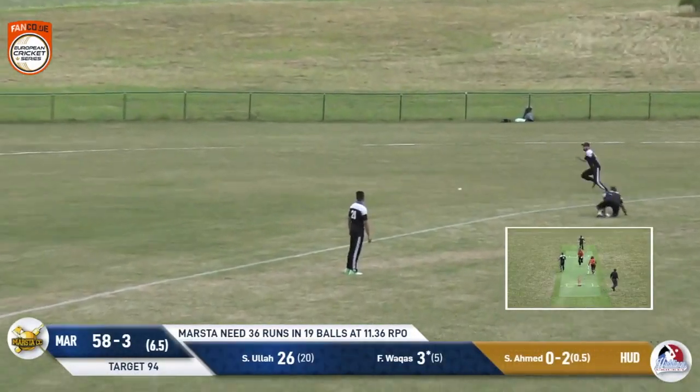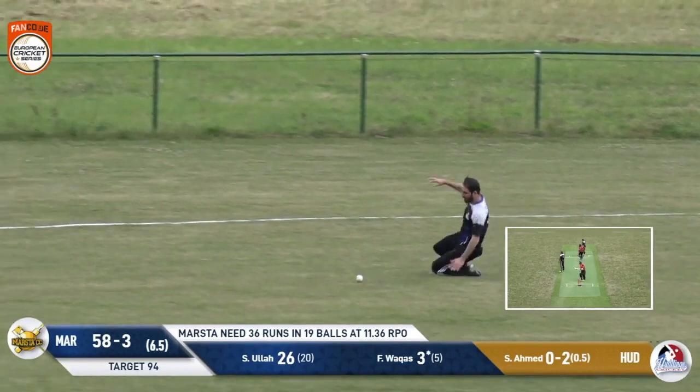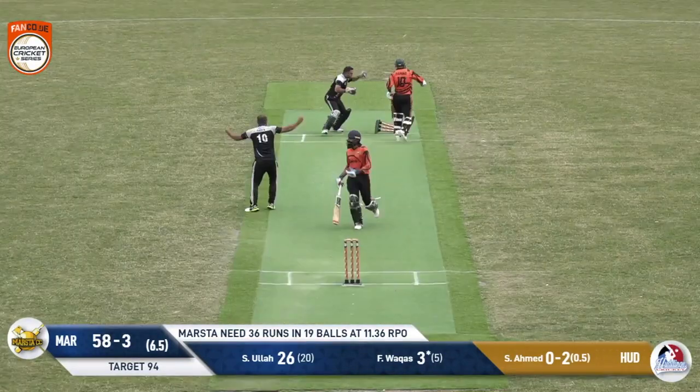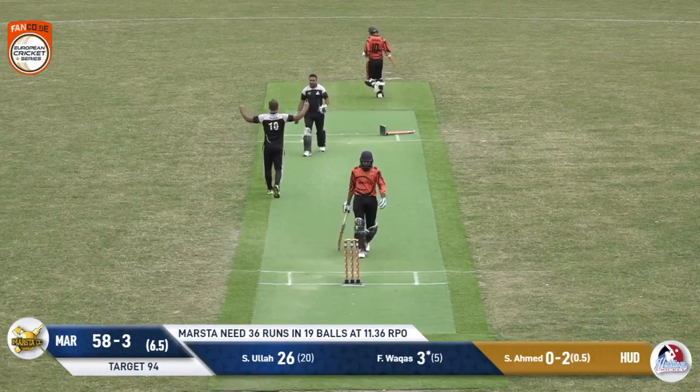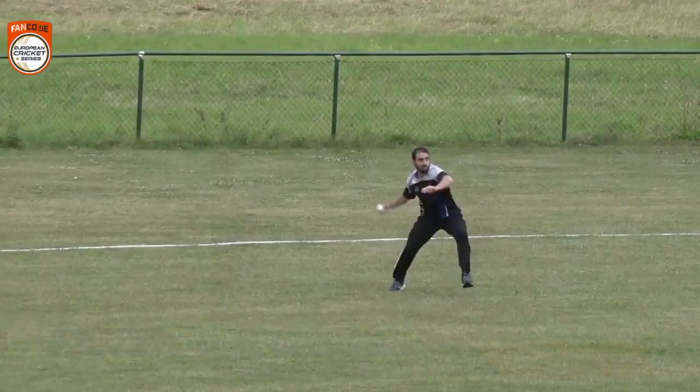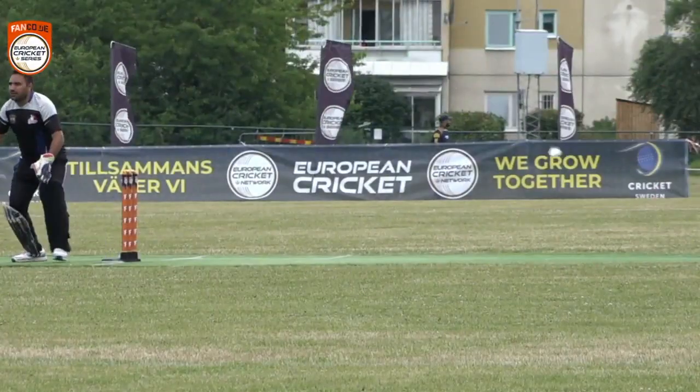Goes for that low full toss again. This one gets past the fielder. Might have just got a finger on that, so only probably cost him 1 run. Oh, this one might be out. He's gone. Well, that's an excellent bit of fielding. In the end, it was a bullet of an arm. Wakas just labouring.